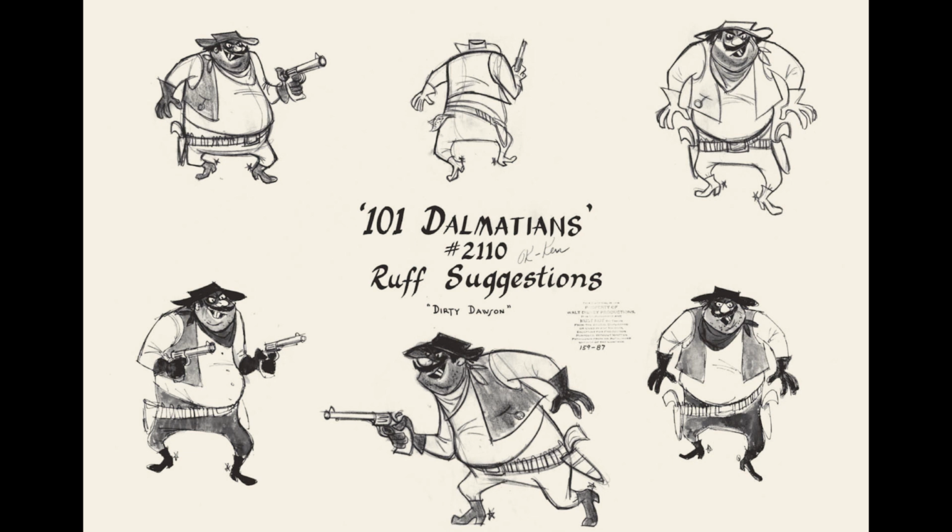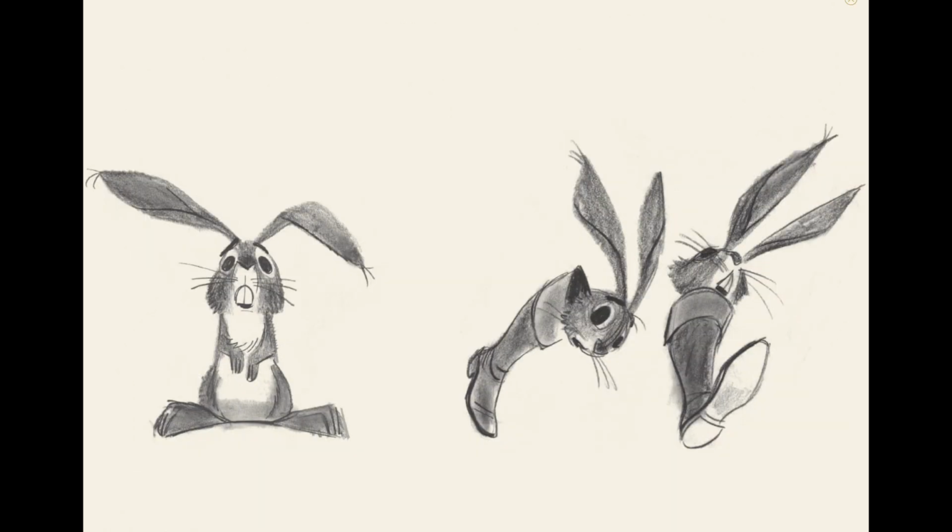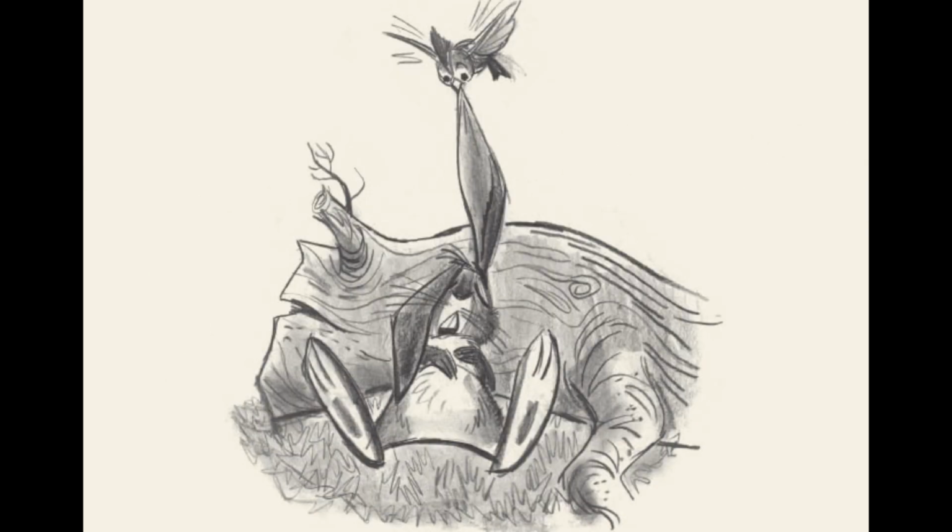Apart from being a great designer, Tom Oreb also was unreliable and temperamental. In 1959, he got fired at the Disney Studios and started working at UPA.